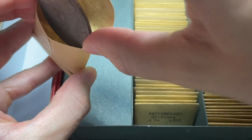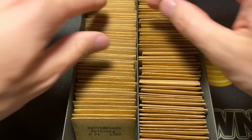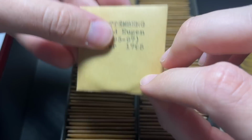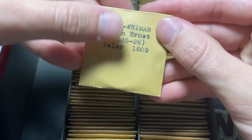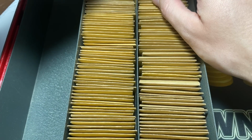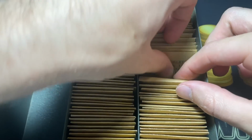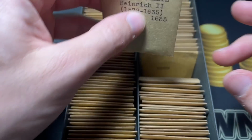And I think it's a good time to probably close this video out, knowing that we have, let's see, some teasers for probably a week from now. I think I might do a Monday series. 1795 Thalers from Württemberg. We'll do 2 from next week. A 1609 Thaler from Saxe-Weimar. Let's see what is over here. We've got more from Switzerland. An 1816 Appenzell 4 franc. That felt thick. I'm not sure of the design. And a Reis-Schleiz Heinrich the Second Thaler from 1635.